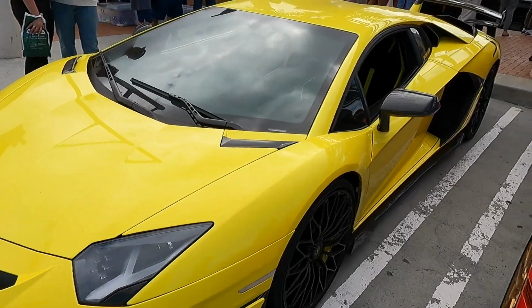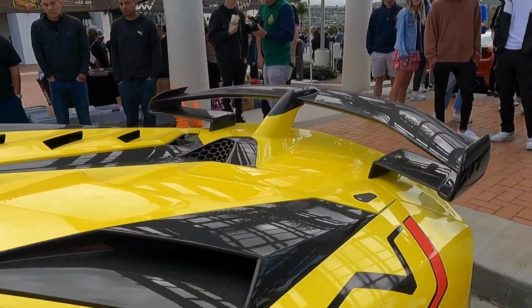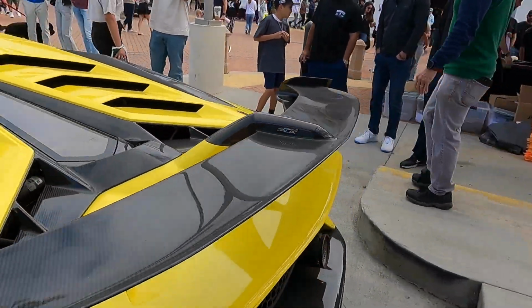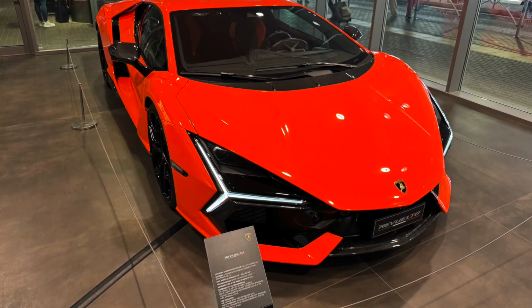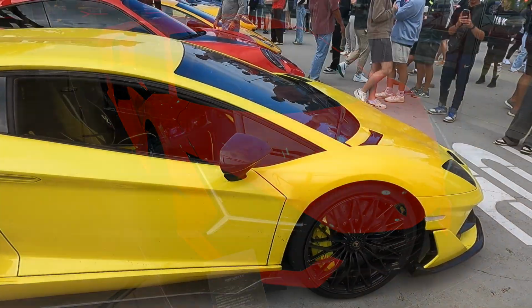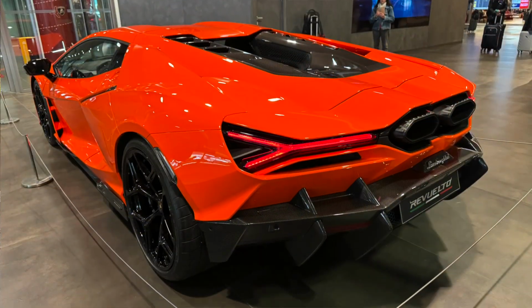Beautiful Aventador SVJ. I still love these cars. They are absolutely timeless, given how long this particular body style's been around. I still think they look amazing. I was in Italy a couple of weeks ago, at Bologna, and went to the Lamborghini Museum. Got back to the airport a few days later and they actually had the new Lamborghini, the replacement of this, and I'll drop some shots in over the top.